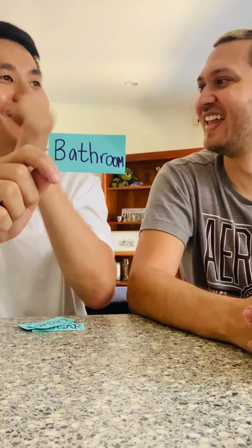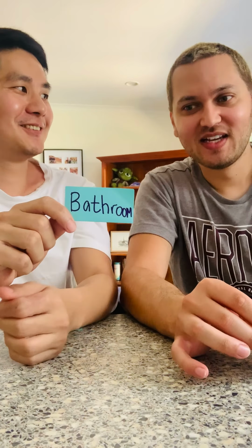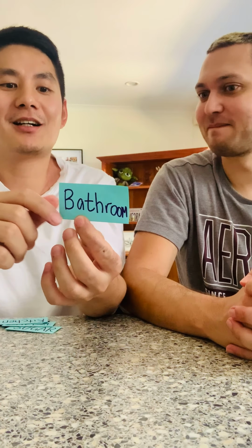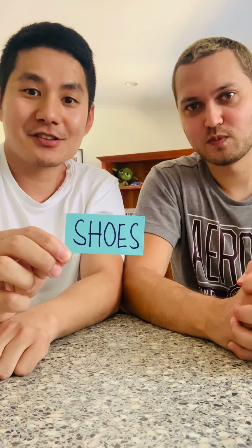bathroom. In Filipino, it's... I forgot, wait, what room is? Baño! Baño. Yeah, and for us it's banheiro. Quite similar.